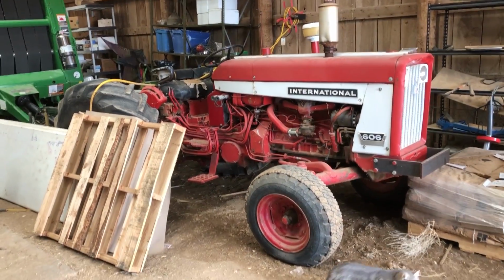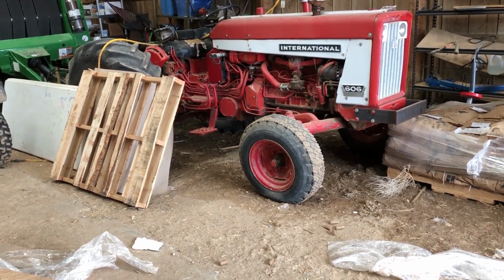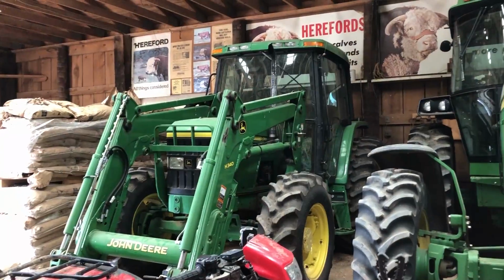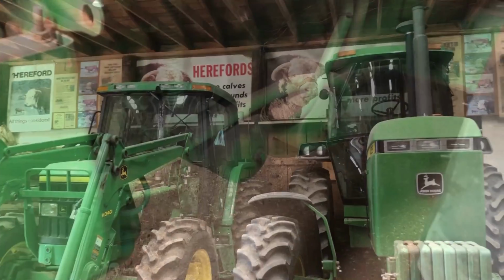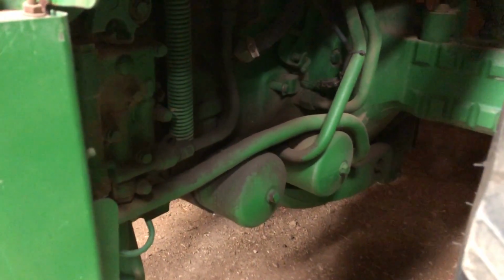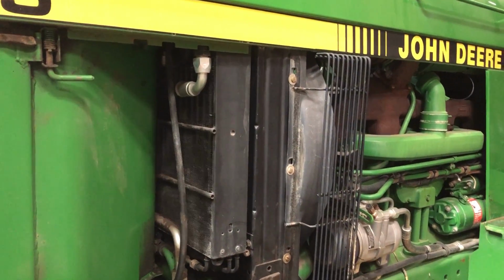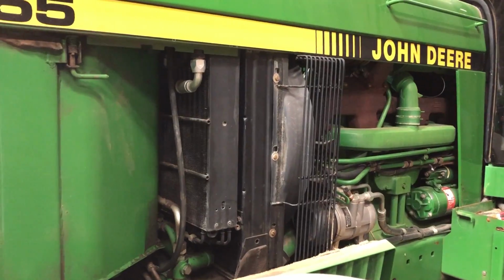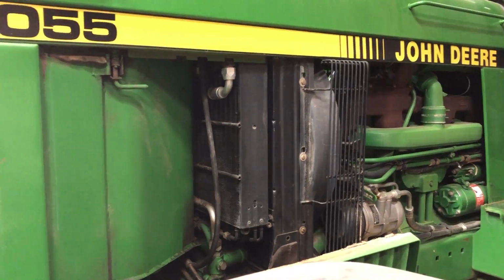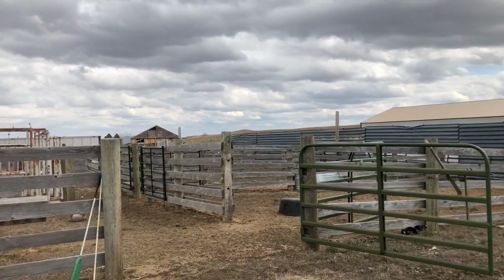Also, in the sales barn are the tractors. We have the International along with a couple John Deere tractors in here, a 6410 and a 4055. These were parked here in the fall and will need oil changes and filter maintenance before haying. Also, the 4055, I remember it was heating up a little bit more than usual during haying last year, so we're going to pull the radiator off of it and get that cleaned up before we get it back in the field.